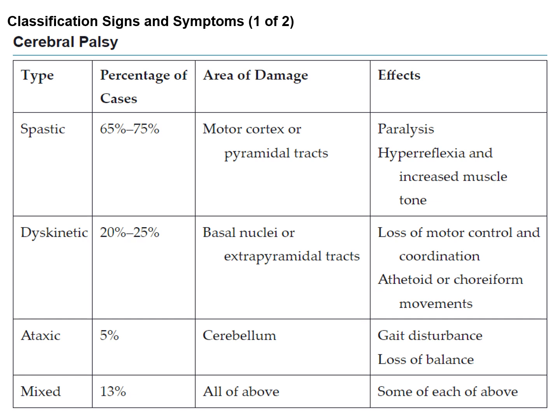The second group is dyskinetic disease from damage to the extrapyramidal tract, like the basal nuclei or the cranial nerves, and this form of CP is manifested by slow, involuntary writhing. It's called athetoid or choreiform, where we have rapid, jerky, involuntary movements and loss of coordination with fine movements. And then the third group is ataxic CP. This develops from damage to the cerebellum, and usually we'll see with this a loss of balance and coordination.